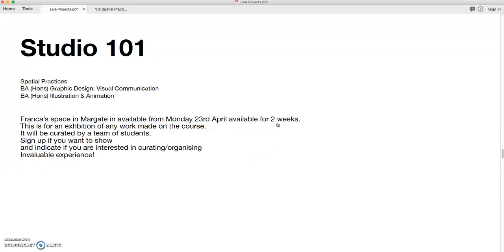Studio 101 is a similar project in a sense to the empty shops in Folkestone. Only this isn't an empty shop, it's more of a gallery space, so it could be more of an exhibition. And again, what could be good is to do a setup of the exhibition 2 weeks prior to the end of the unit. Take some work down there, set it up, and then have a kind of opening night, say on a Thursday, and have a weekend show that's invigilated and curated by the students.